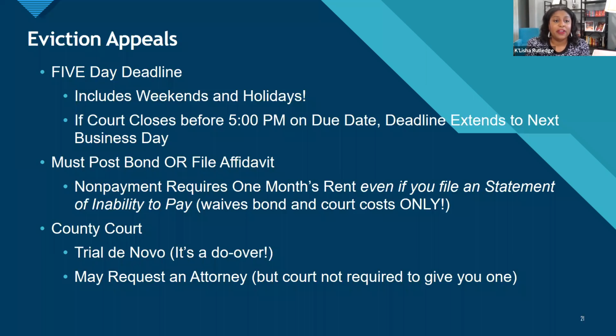To appeal your eviction, there is a 5-day deadline. If either party loses, they have 5 days to appeal that lawsuit. And this deadline does include weekends and holidays. If the court is closed before 5 p.m. on the due date, then the deadline extends to the next business day. So in reality, they get 6 days instead of 5.